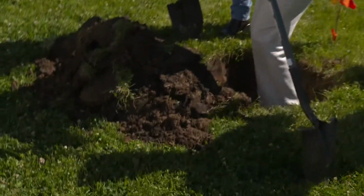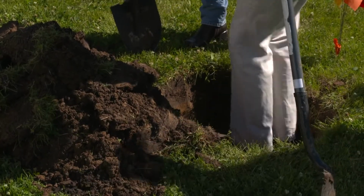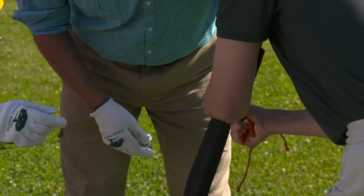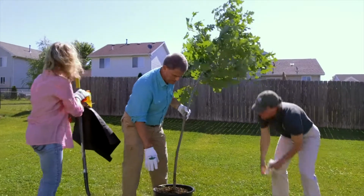Is it about a foot deep, Meredith? Yeah, probably about a foot to 18 inches there. So Meredith, can we just take the tree and put it in the hole? Is there anything we need to do special here? I think we'll start by taking off some of this packaging here. Now, just put the container in, or do we need to cut?